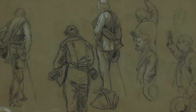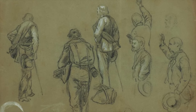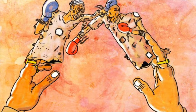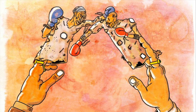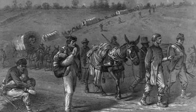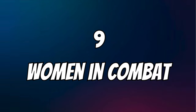As the war dragged on, the initial fervor that spurred enlistment waned, leaving many to question the feasibility and cost of continuing the fight. Additionally, the "rich man's war, poor man's fight" perception, stemming from policies allowing wealthier men to avoid conscription by hiring substitutes, fueled resentment and disillusionment among the ranks. This significant loss of manpower weakened the Confederate Army, impacting its ability to sustain prolonged engagements and ultimately contributing to its downfall. Number 9. Women in combat.